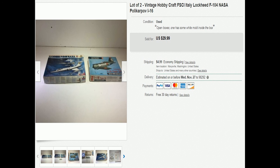Here are two more model kits that I got. I was able to sell these for $30 each, and you heard me at the beginning. I'm leery of these since they're both open box, but I only got them for a couple bucks, so not that much into it. So we'll see if it's worth the risk factor.